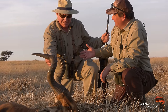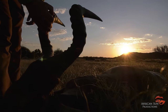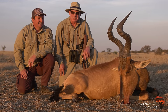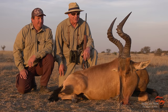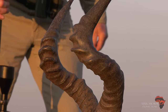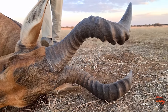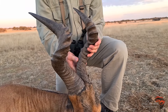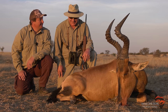Lots of fun. Made us work a bit and walk a bit. We spotted this guy from a long way away and it took some time to get on him. He kept seeing us and kept running ahead. They've got great eyesight. This is a great hartebeest. What great horns, and we were able to get on it. He gave us a fairly straight-on shot, but I had to wait a little bit. I wasn't comfortable with it at the range it was at, so I waited till he got somewhat broadside and made a good shot on him. He went about 60, 70 yards before he went down, but I knew I hit him.